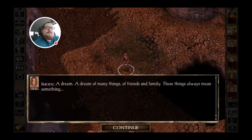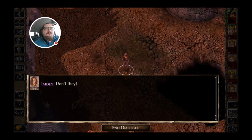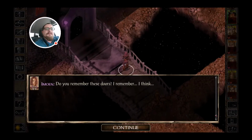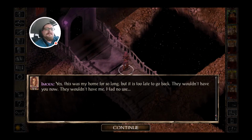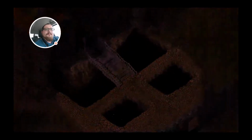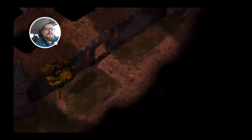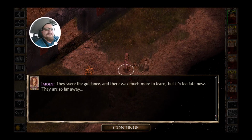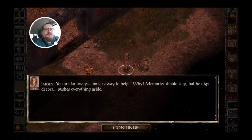A dream of many things, of friends and family. These things always mean something, don't they? Oh, it looks like it's an actual dream. Do you remember these doors? Looks like Candlekeep. Yes, this was my home for so long. But it is too late to go back. It wouldn't have you. Someone else does. He wants something. I don't know why. Those in the cows don't even know. Cryptic. Do you remember Orion? Or the others? They were the guidance. It was much more clear. But it seemed too late now. You are far away. Too far away to help. Why? Memory's just, I don't remember any of you.